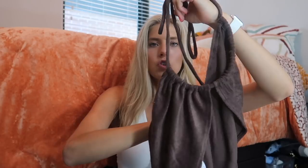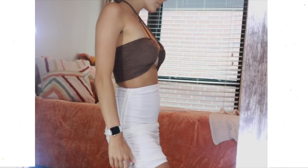And then the top that's supposed to match the pants I'm wearing right now, I got this outfit in a size 4, which I definitely recommend sizing up for this outfit, just because the material is terry cloth, so it's a little bit more structured, it doesn't have much stretch to it. It's hard to show you guys just holding it up, so you'll see in the try on, but it's just kind of like a bandeau top.